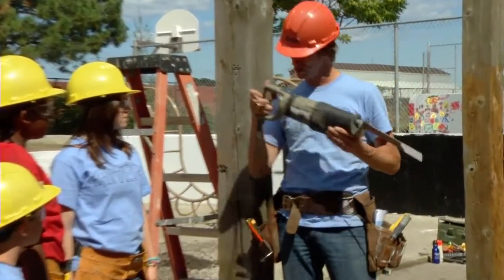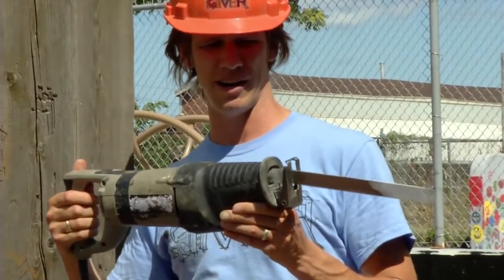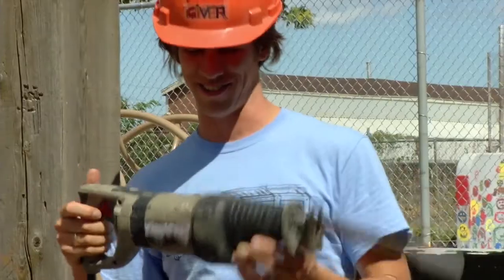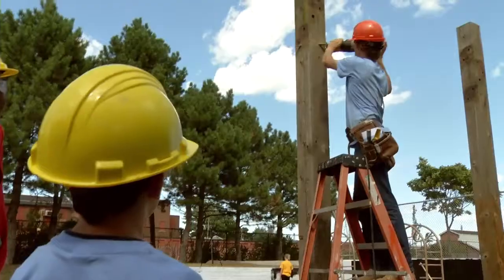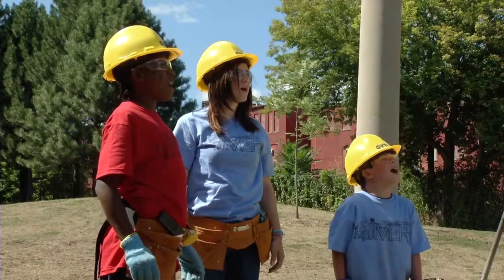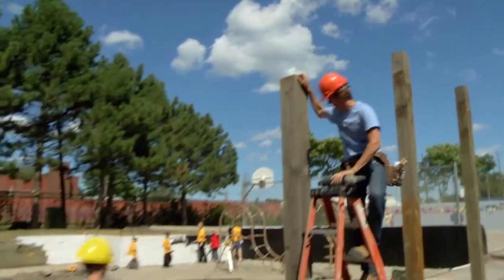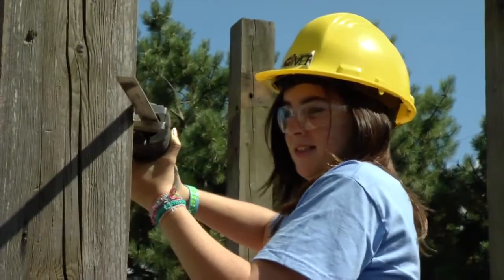And as you can see, it has a trigger on the end here. And when you pull it a little bit, it goes slow. And when you pull it a lot, it goes fast. Who's got their square, Andy? Perfect. And you position the blade so it's on the line. Go slow. There you go.